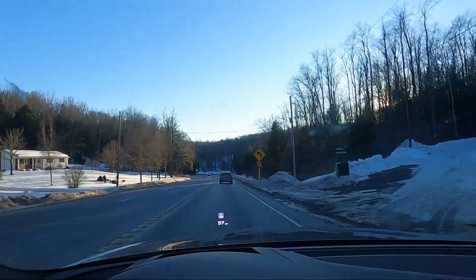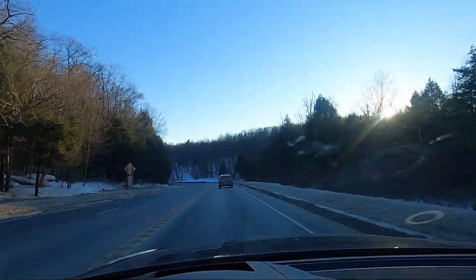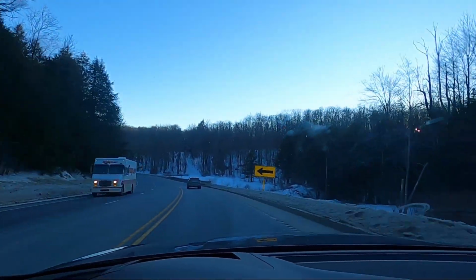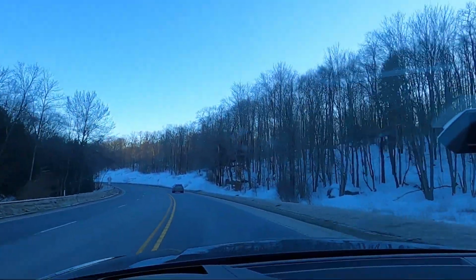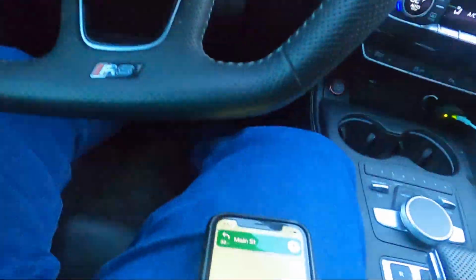Okay guys, we made it to Pennsylvania, so we are crossing Pennsylvania right now. So far we're doing some pretty good time. Hopefully we maintain the pace and keep on going. We made it to Pennsylvania, and we already gained almost half an hour.